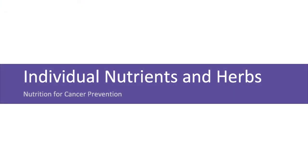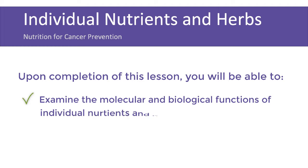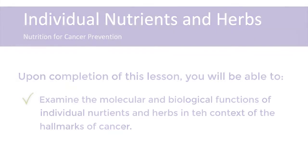This evening we'll be looking at and exploring the evidence basis for chemoprevention of various individual nutrients and herbs. Our learning objective for this content is to examine the molecular and biological functions of individual nutrients and herbs in the context of the hallmarks of cancer that we've discussed in previous lessons 1 and 2.